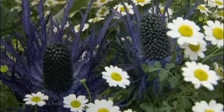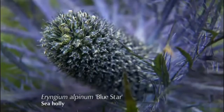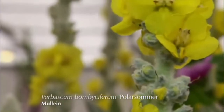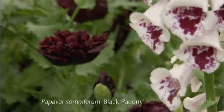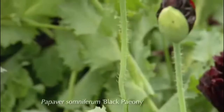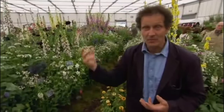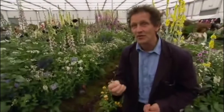50 quid's worth of seed has provided all this, which doesn't just give you wonderful plants, but a really wide range to choose from. We've got perennials, you've got biennials like the Verbascum Polar Summer, which I love, and also that stunning annual poppy, black peony. There is no plant that's more intense than that. And that's just to pick a few. The range of plants to be grown from seed is just enormous.